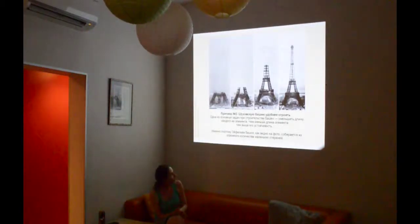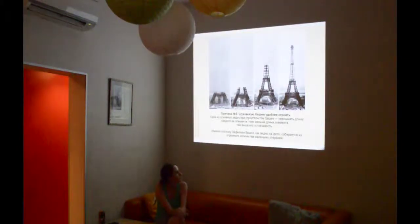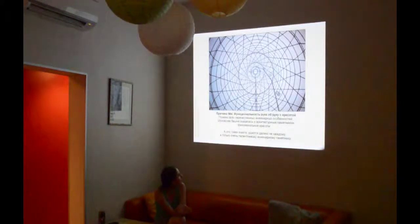This is what I was talking about, the different methods of constructing the tower. The Shukhov Tower was built without cranes, using a telescopic pulley system. And this one I definitely agree with. Not only is it an engineering marvel, but it's also very aesthetically pleasing. You can photograph it from any angle, and it just looks really nice, especially from the bottom up.